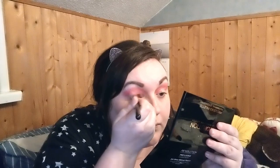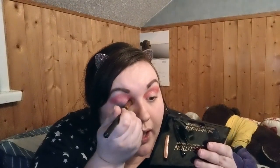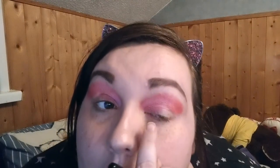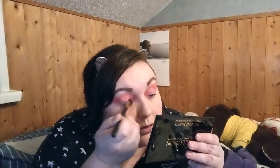So again, it goes on the brush better. It's okay. I mean, the orange shade works, but this purple doesn't seem to be going on. Oh, I just put myself in the eye. It's okay. I mean, you can see, like here. So that's okay.